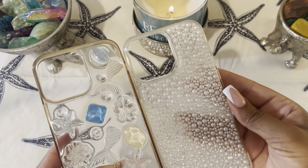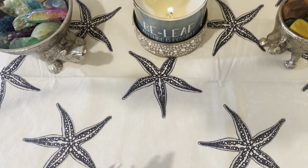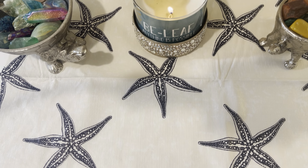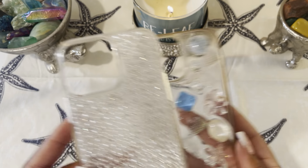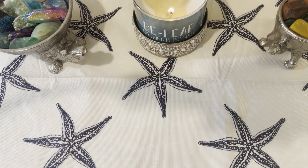But yeah, I've used the heck out of this one. So I just wanted to share that with you too in case you are interested. You can go to Five Below and get these. I got these from Five Below for $5. So yeah, super cute phone cases.